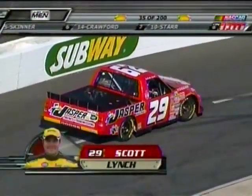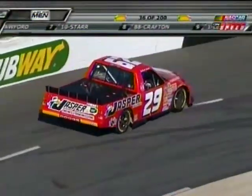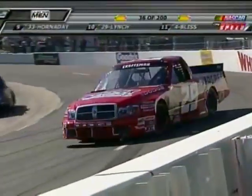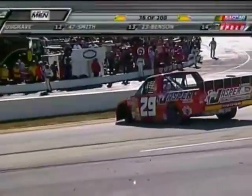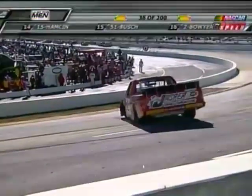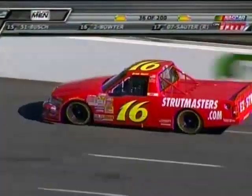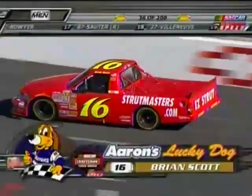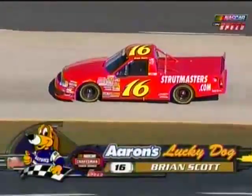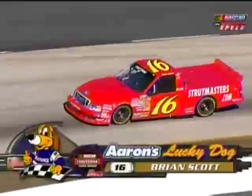He got turned around by the lap truck of Brian Scott. Brian was trying to get by. Scott was running in the second position. The 16 was trying to get by him. Unfortunately, that turned Scott around. Now will the 16 get the lucky dog? He essentially caused the caution flag. He does get the lucky dog. Well, we'll see if we can put that under review or not. We'll be right back.